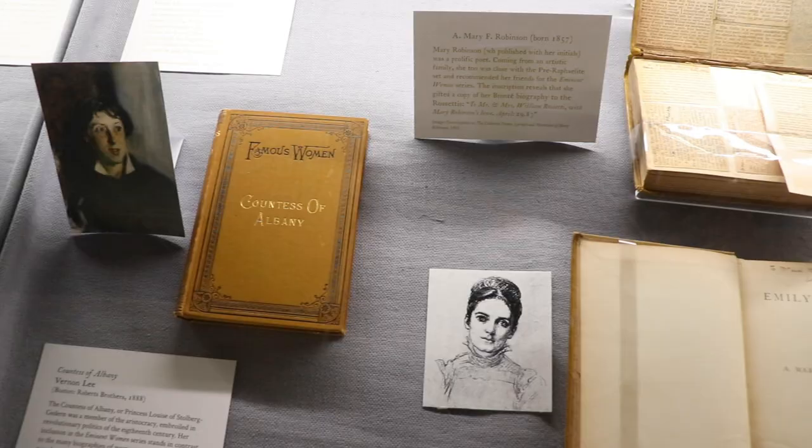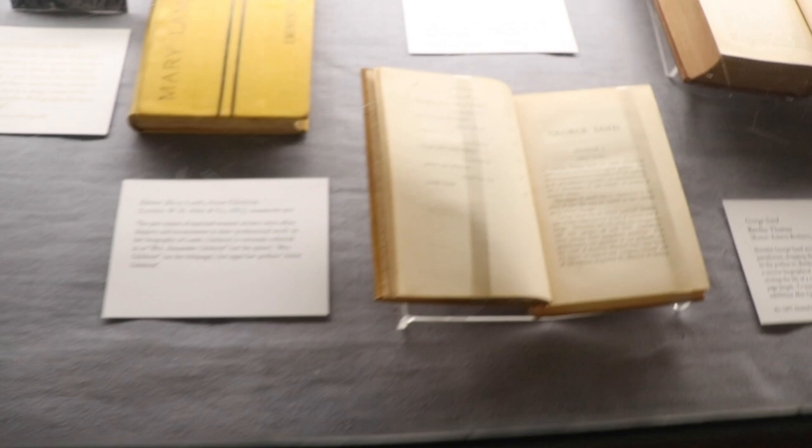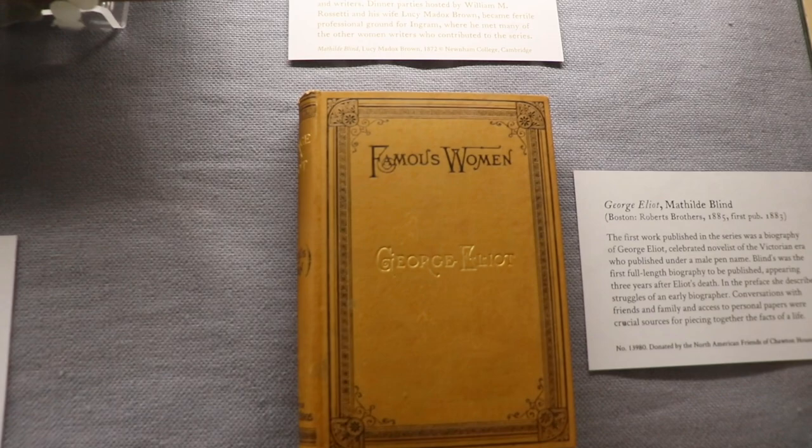This is really cool, actually. Okay, so these are books by women, and they are first editions, all from around the time of Jane Austen. We're talking early 19th century. A lot of them are first editions. That's a George Eliot book. That is Mary Wollstonecraft. That's amazing.